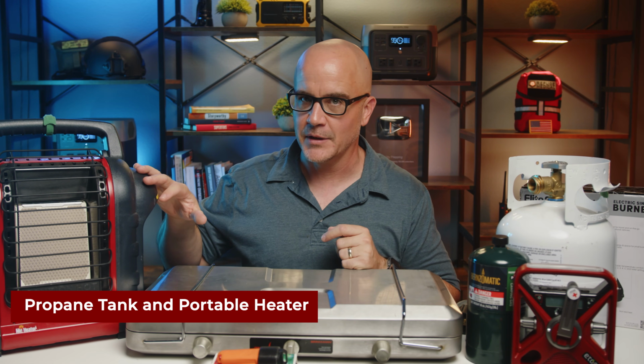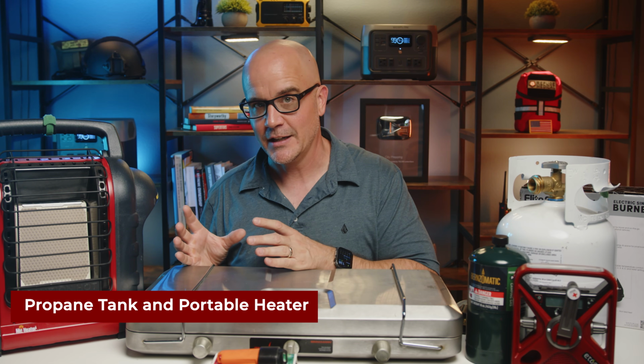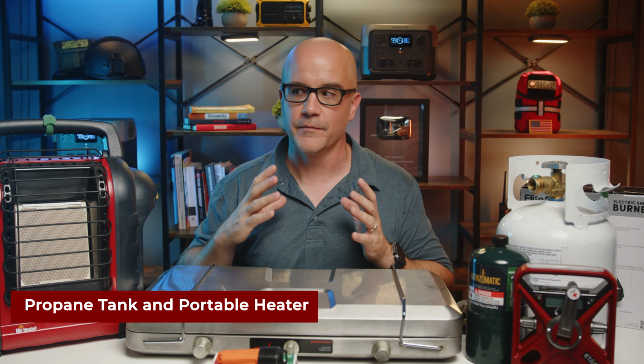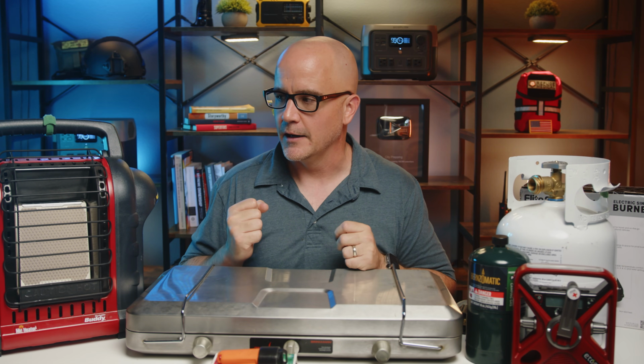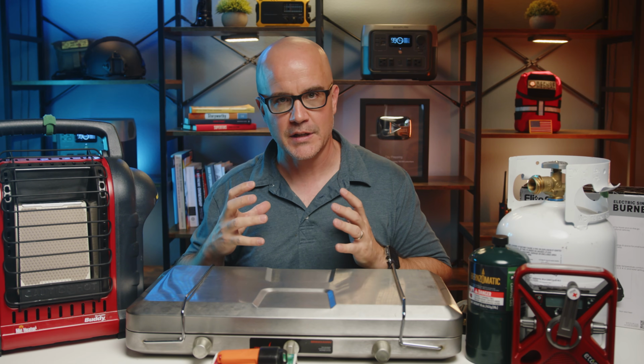So if I were operating something like this inside, I would have that carbon monoxide alarm next to it, and I would have this next to a cracked window or some way where I can get an airflow exchange. Again, just be careful if you're using these inside.